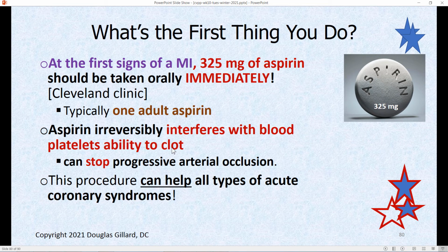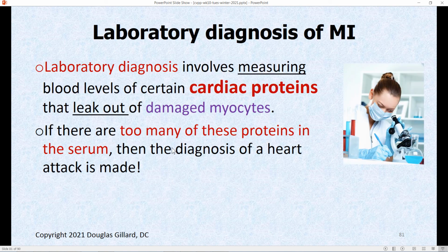What do you do? What's the first thing you do? I always ask this question. Well, you give the patient an adult aspirin. 325 milligrams is a run-of-the-mill adult aspirin. And that interferes with the platelets' ability to clot, so that will stop the beaver dam from getting worse. And then you get them to the ER so they can do other things.